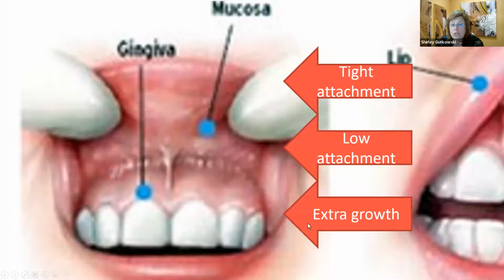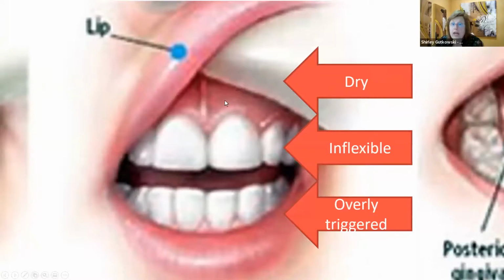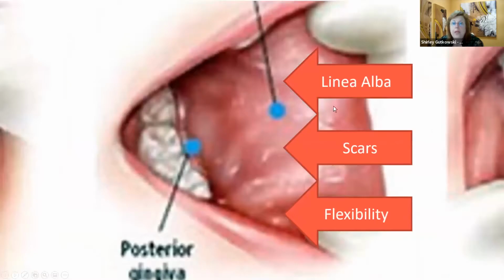You're going to look to see if there's extra growth here or there. You're going to see if their mouth is dry. Is the frenum inflexible? Is their gag overly triggerable? You're going to look for linea alba. You're going to look for scars and flexibility of the other frena. So this is all stuff you're doing anyway.